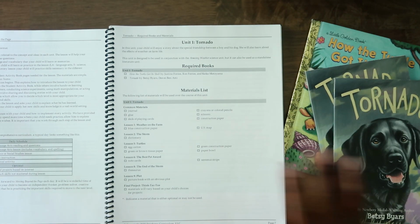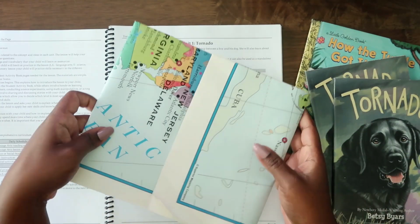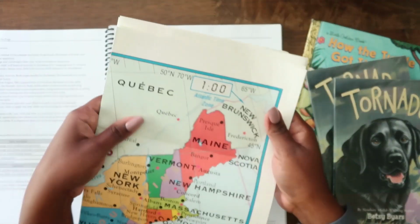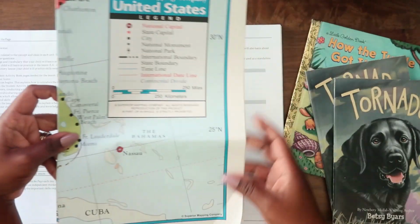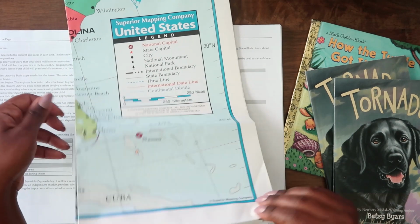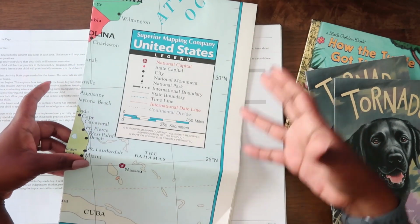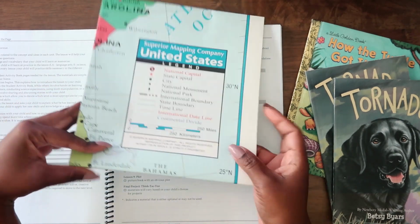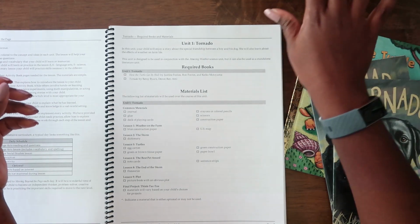And then we'll need a US map. I have one here that's just from the Dollar Tree. I've left it folded. We've had it for a long time, but I left it folded because my kids like to open it up. And it just feels like a treasure map. You know, it's just like a whole experience opening it up and stuff. So I love the Dollar Tree for resources, but this is the US map we'll be using with this unit.